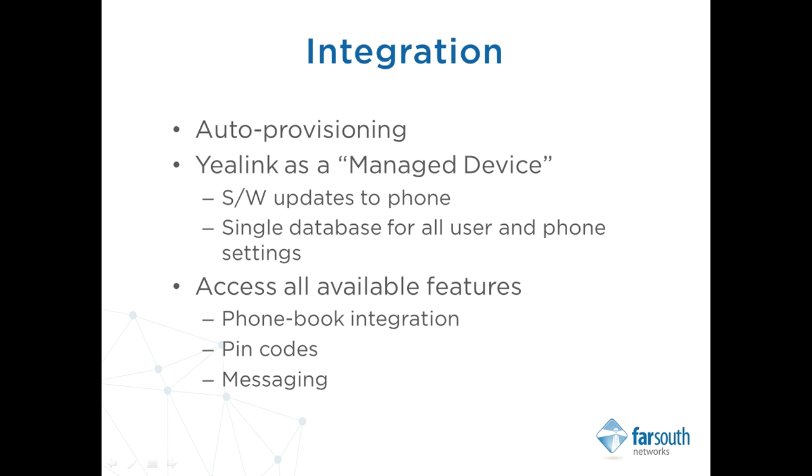With full auto provisioning support of the Yealink phone by the Far South Networks PBX, the Yealink phone becomes a fully managed device under central configuration controlled by the PBX. Even software updates to the Yealink phone are managed centrally via the PBX. Auto provisioning is used to lock all the features and functionality to the Far South Networks PBX.